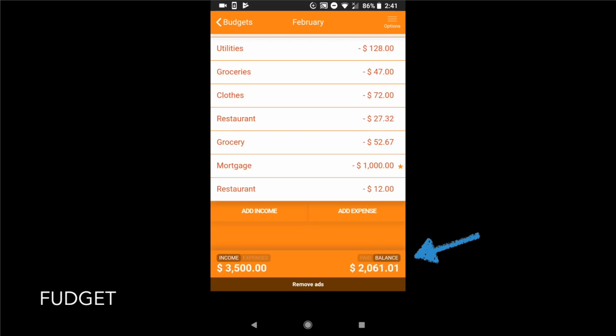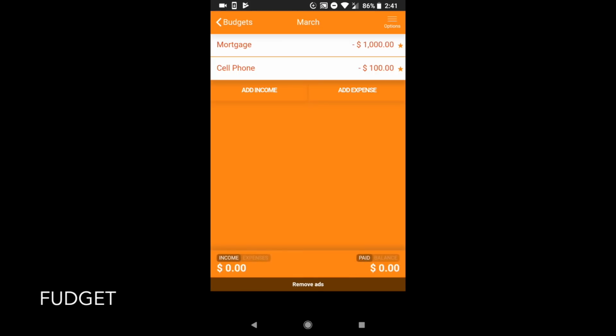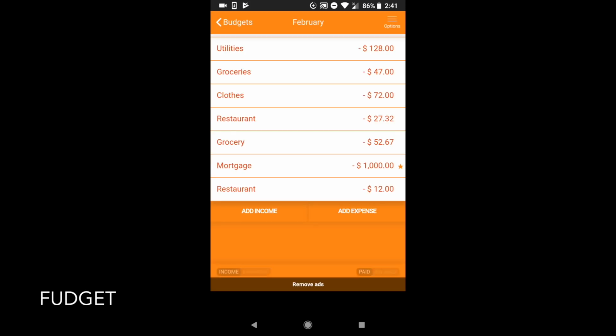If I check my balance, it is deducting them though from the income on the left, so that's how much I've spent. If I want to denote something as paid, for example a cell phone that's on an auto draft, I can go in and check paid, and then it adds that to the paid balance. Also, the star feature, if you swipe left, that allows those expenses to be automatically repeated every month. So if I check that and then log back out into March, you'll see mortgage and cell phone because they're starred are automatically repeated. Go back to February.